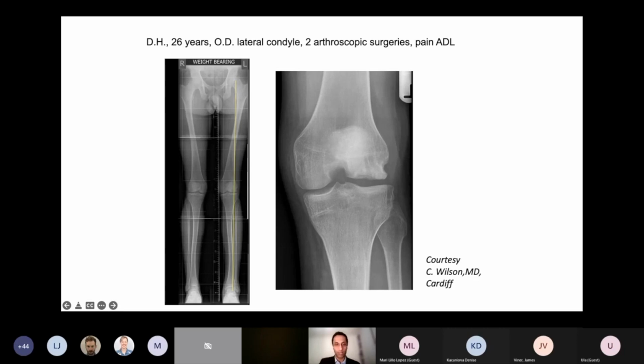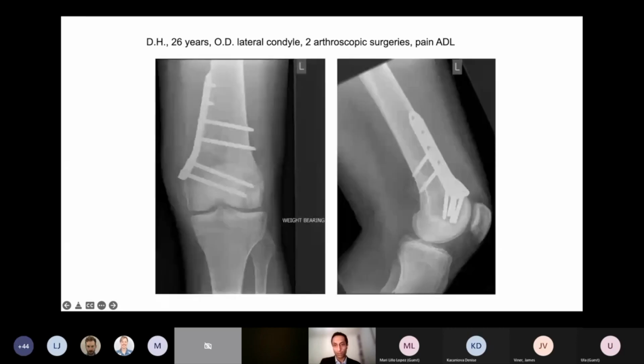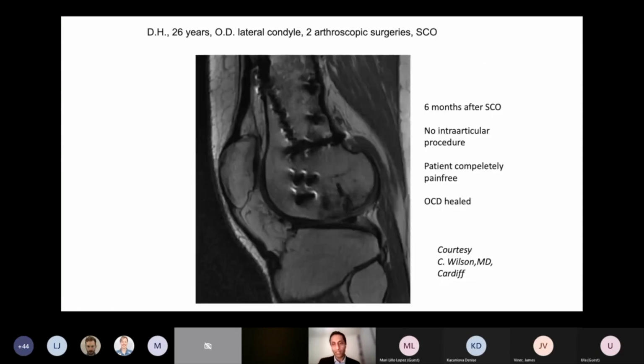And so what was done was that the patient underwent a distal femoral osteotomy to offload. So now we're talking about someone who's in valgus, which is when you're knock-kneed, taken from a valgus position into making them straight. And these are just some MRI scans demonstrating that the whole osteochondral defect area went on to heal. So Chris Wilson, who did this procedure, did nothing to the joint itself, just simply took the pressure off the lateral side of the knee and allowed this osteochondral defect to eventually heal, and the patient was pain-free. So it's incredibly powerful.